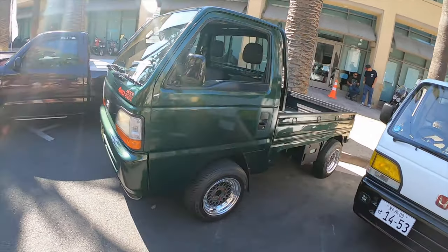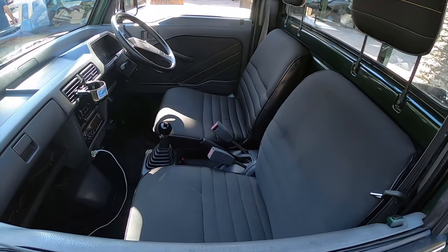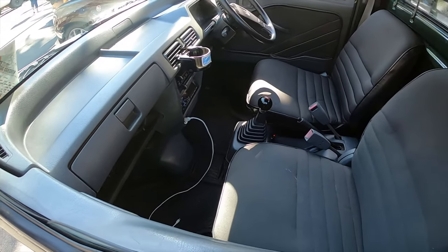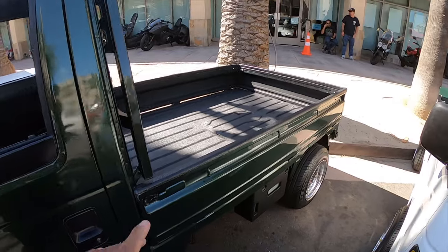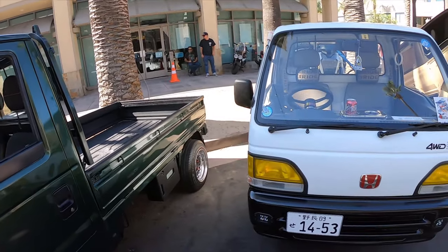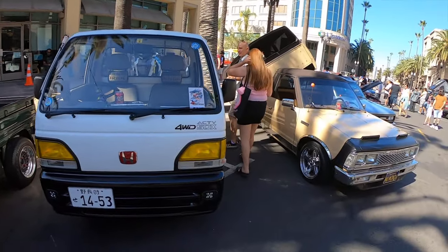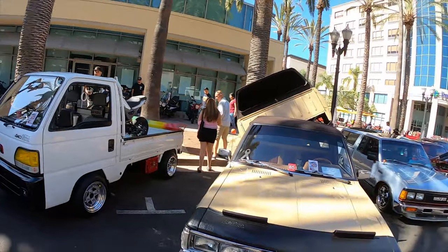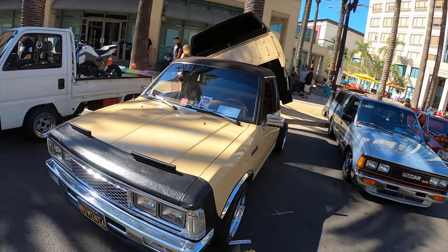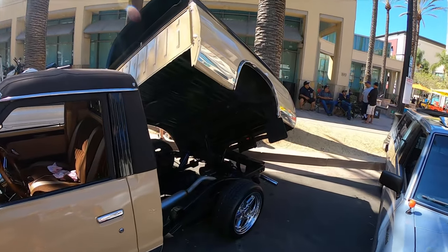Another Acty. I thought it was Acne. Like Acne, but no, it's Acty. Oh, this is manual. Oh, nice interior. Oh my goodness. These things are getting really, really popular. And then they put in the Rocket Bunny. I don't know if the Rocket Bunny kit is in mass production. I think it is, but it got super popular. I know the Hoonigans built one. They put the Rocket Bunny on it, slammed it. It looked amazing.